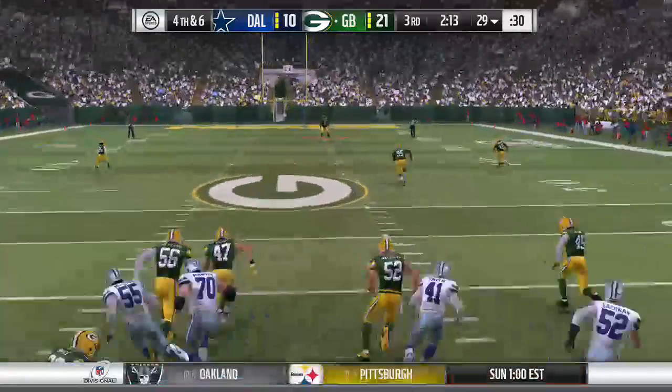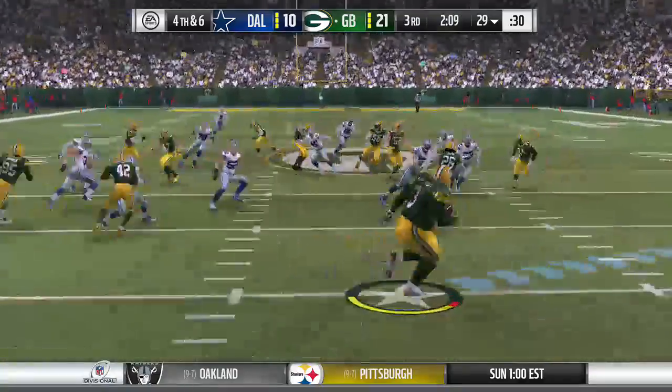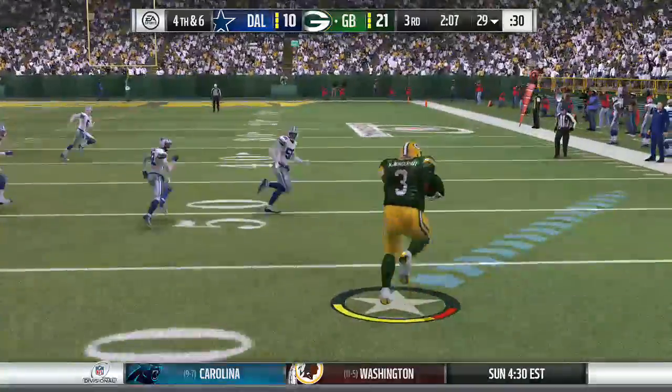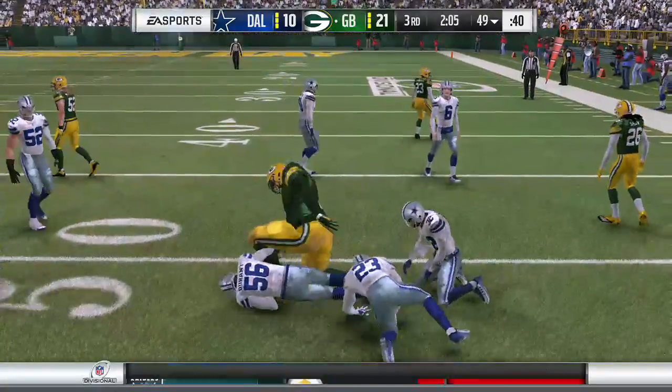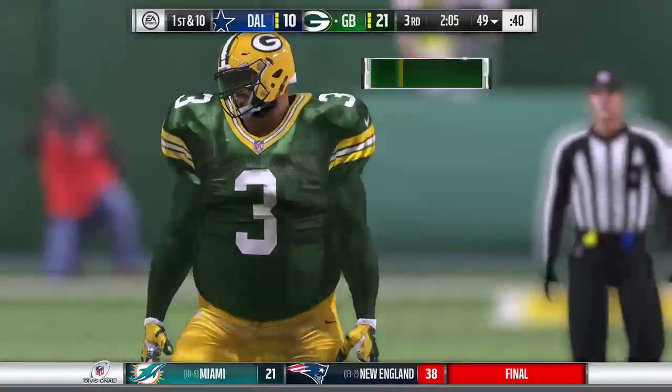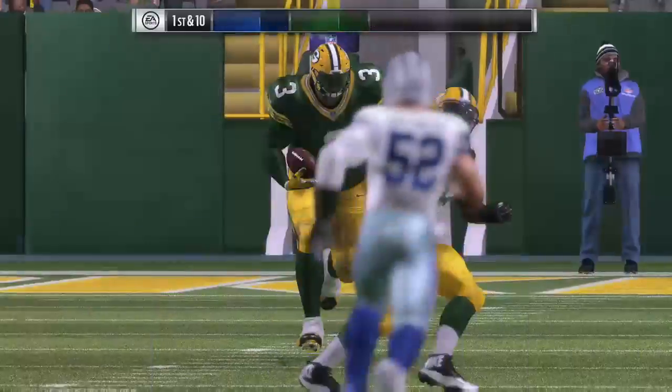Averaging 50 yards a boot so far as this one's away. He'll look to set up his blockers. Great blocking, nearly sprung him there. 28-yard return. And this offense takes over in great shape right at the 50.